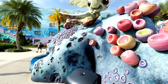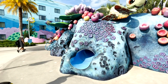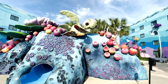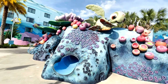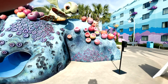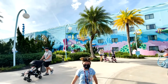Disney's Art of Animation Resort. Decided to come over here and just check out the resort today. Have a little fun on an off day, off park day. Very cool theme. Little Squirt up here on top. This little play structure has a couple slides, a tunnel, and two outer slides, and one kind of made for little kids. I don't know if she can fit in the tunnel.